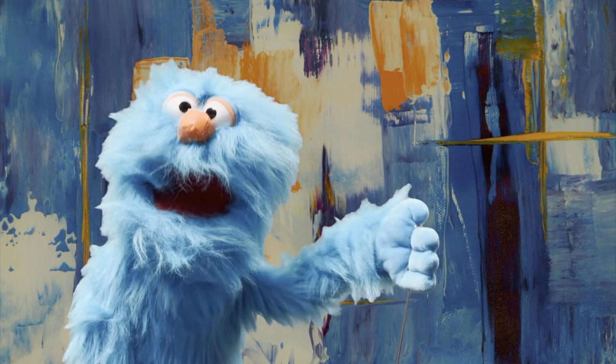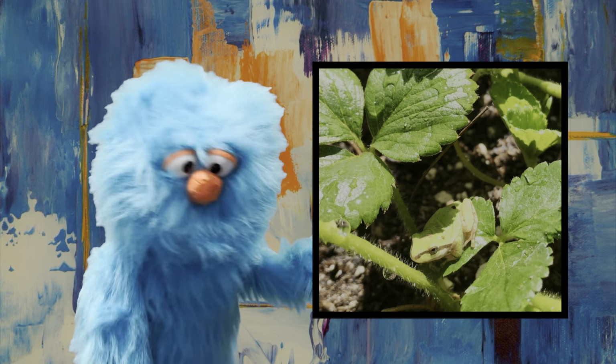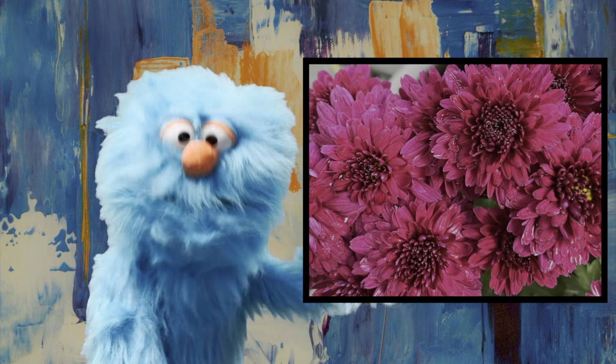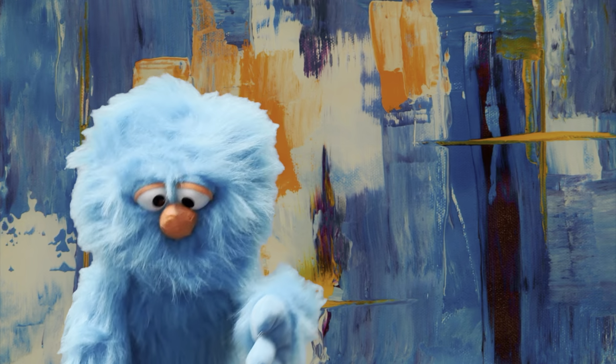Next is Hudson Moore in Mrs. Larman's class at Fir Grove. Whoa! Is that frog in the strawberries? That's cool. Next is Kenzie Nielsen in Mrs. Perot's class at Melrose. Look at those lovely pink flowers. Whew, I can smell them from here.